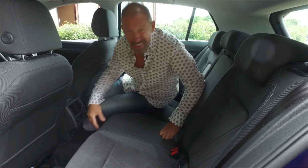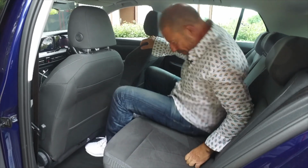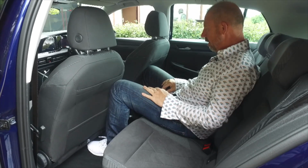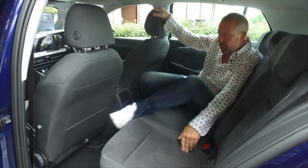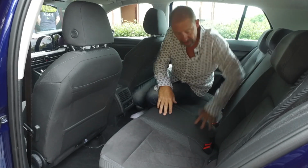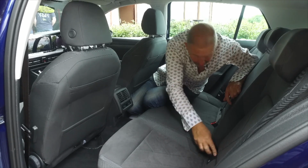What's it like in the middle? Well, you've got a high tunnel here, so you're going to struggle getting your legs over if you're an old boy like me, but as long as you haven't got anybody else in the car with you, you can sit here and watch where you're going, which is great fun. All in all, not a bad place for your passengers to sit. I wouldn't be complaining. And if you've got little babies, they do have pull down ISOFIX points, and they stay in the car. Look at that, it's great.